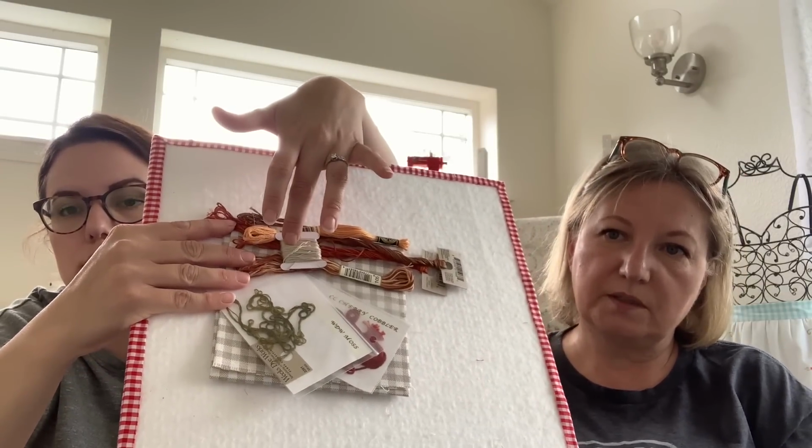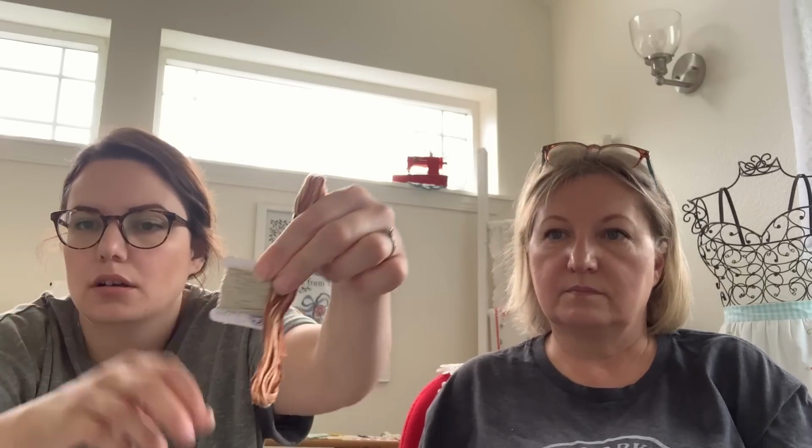Are you changing colors? Oh yeah, very much so. I'm gonna do a mix of these two together to make the cat, because then it will look like my kitty cat.